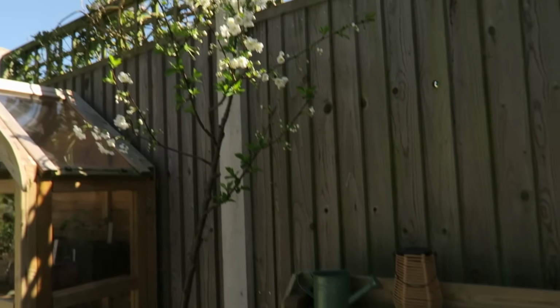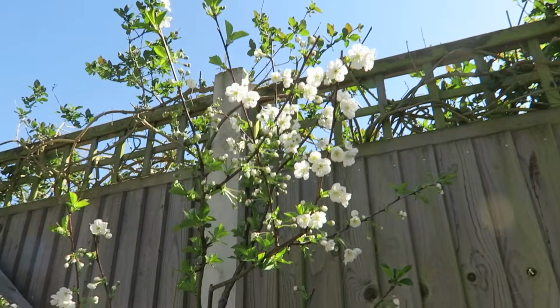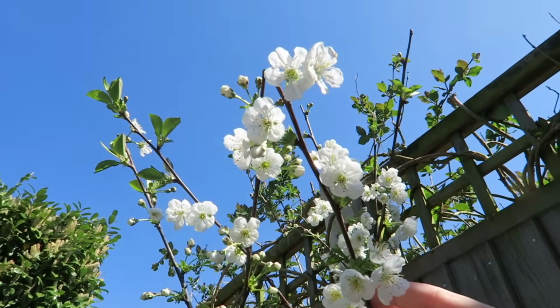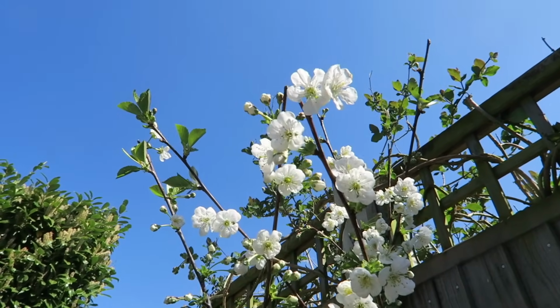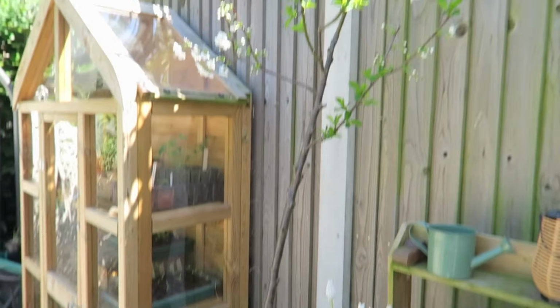I just really wanted to show you a few things that have started sprouting in my greenhouse. I literally just came out here and I was like, I need to start vlogging today because things are sprouting, so I thought I'd just show you. First off, the blossom on the blossom tree is finally opening up, and look how absolutely gorgeous that is. It is doing so well considering it's just in this pot. So I'm very happy with the blossom.